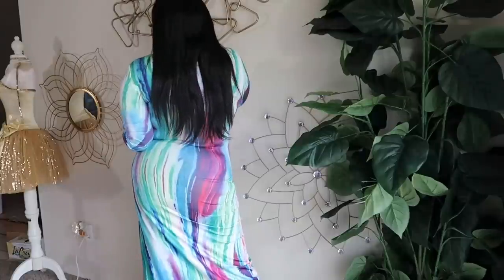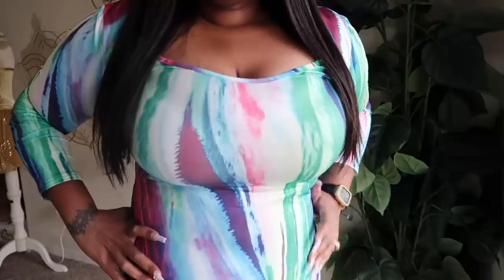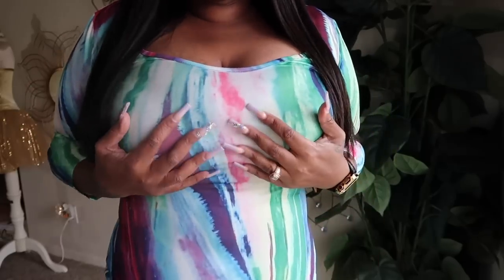So this is it right here. That's the back. I always like to come a little closer so you guys can get the full color of stuff, because sometimes it can look a little different, but this dress is really long and I really like it.